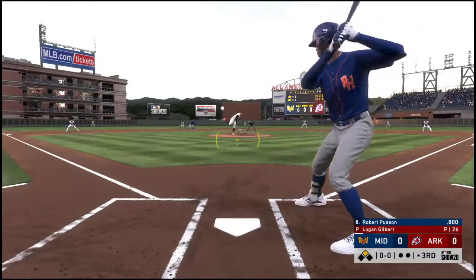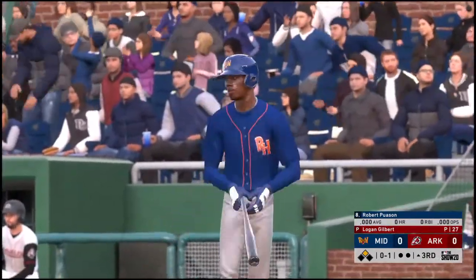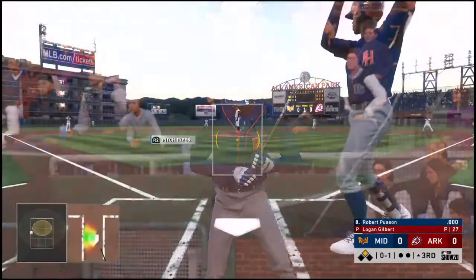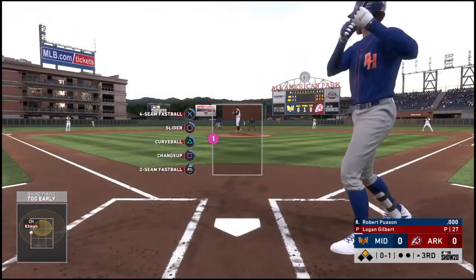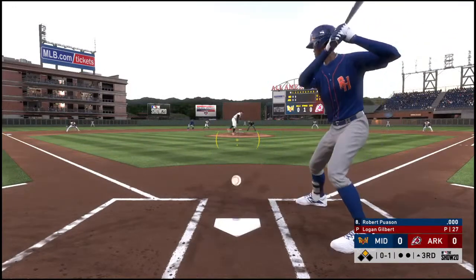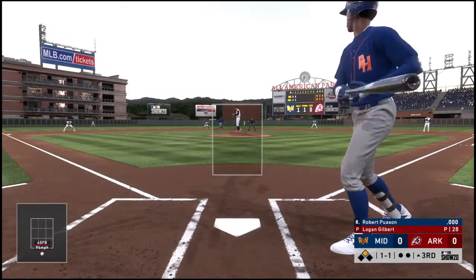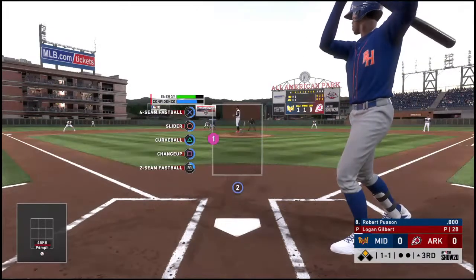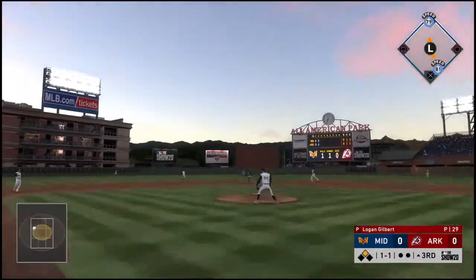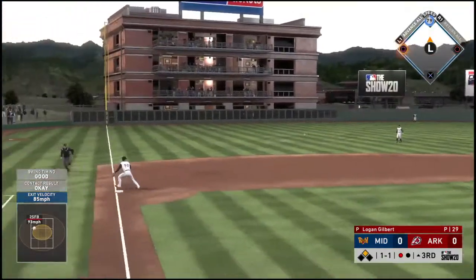So now to the plate, Robert Poisson. A good changeup will get him to commit too early, and it's strike one. No one out with a runner at second. That's over, but low. It's a ball and a strike. This is skied into the air to straightaway center. Lean is right there, one down.